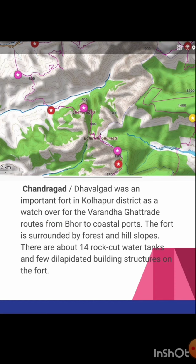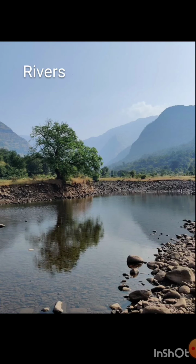From Mahadev Mandir, we get down, cross a stream, and get in a pretty remote valley now, where we find Chandragad, also known as Davalgad, an important fort in the Kolhapur district as a watchtower over the Varanda Ghat trade routes from Bor to the coastal forts. The fort is surrounded by forest and hill slopes. There are 14 rock-cut water tanks and a few dilapidated building structures on the fort.